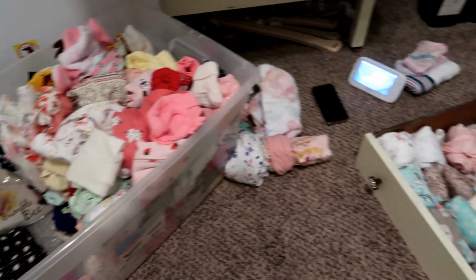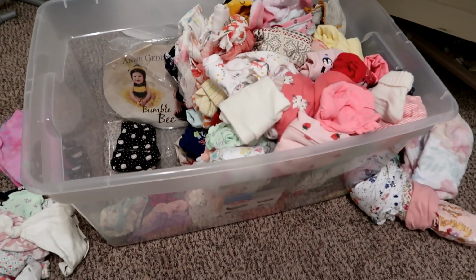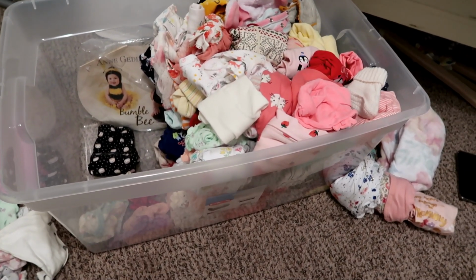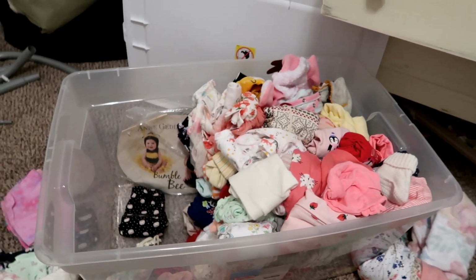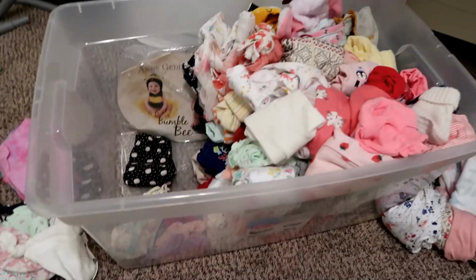All right, I really did not get too far at all before Brynlee woke up. I am so unorganized. I thought I was more organized with this, but now I'm kind of remembering my mindset was, throw it in there, I'll deal with it next go round.